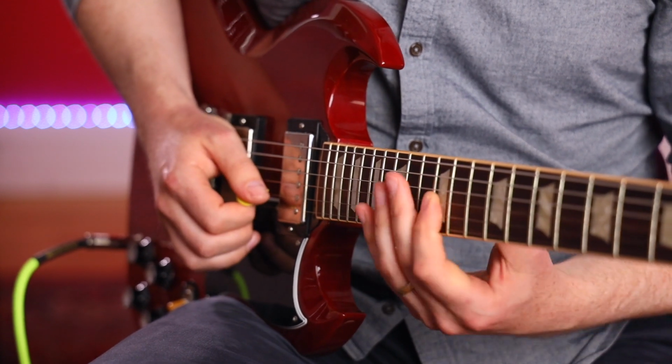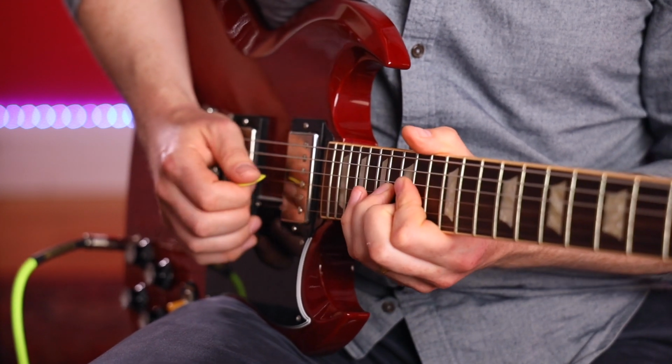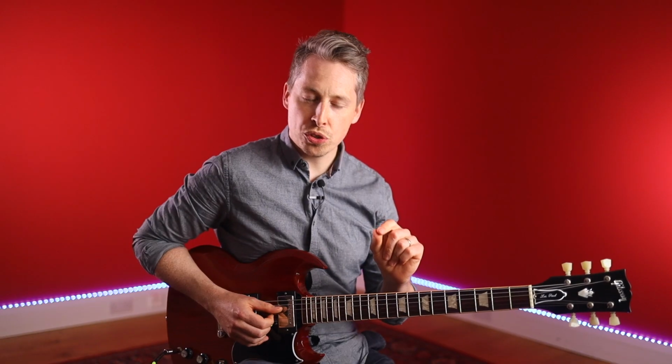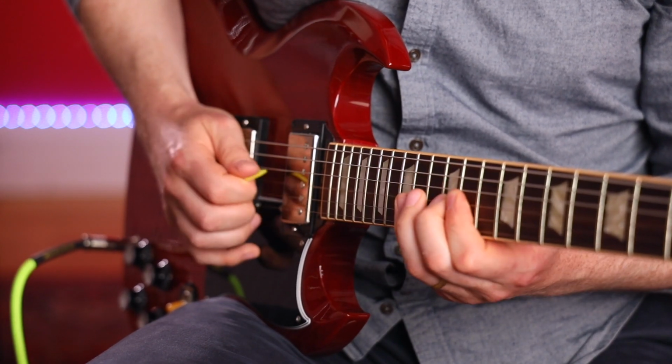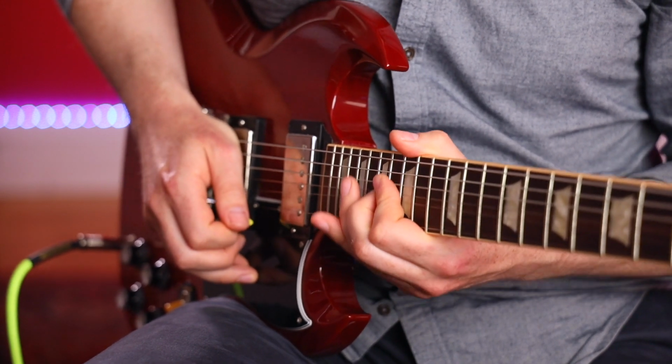And then as soon as I get to this bit, this is all alternate pick, so it's down, up, down, up, down, up, down. Okay? So apart from when I cross those strings, it is all alternate picking. When I cross the strings, then I do economy picking. So that's one way of doing it.